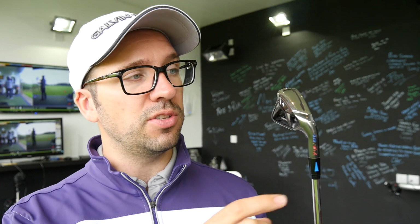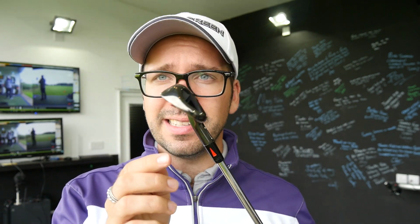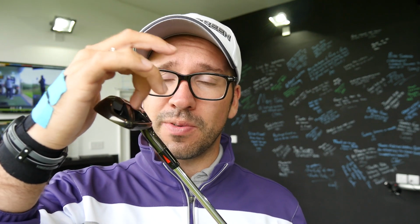But what TaylorMade have done, you can see here in the design how they've shifted so much of the weight, so much of the center of gravity low and back and into around this area here, that they manage to get the ball launching very high.